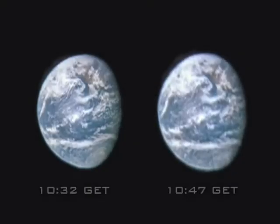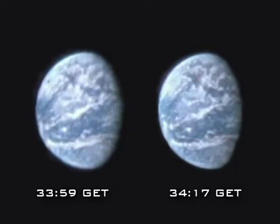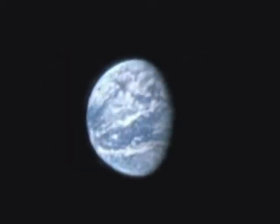Our first comparison is from the first TV broadcast, about 10 hours and 32 minutes into the flight. These two images were shot about 15 minutes apart. Look closely as we switch the images. The change is most obvious across the terminator line as nighttime gradually moves westward. Next, we have a comparison from the third transmission at 34 hours into the mission. The time lapse here is approximately 18 minutes. Since Earth rotates at over 1,000 miles an hour, there will be slight differences visible even from 130,000 miles away.